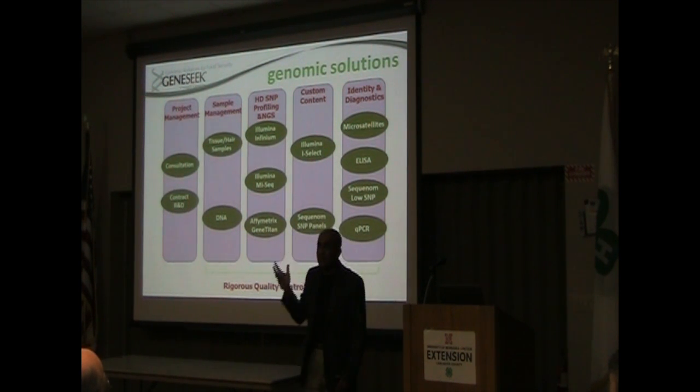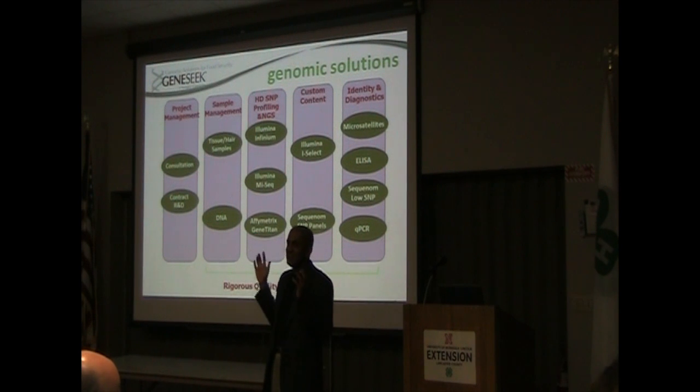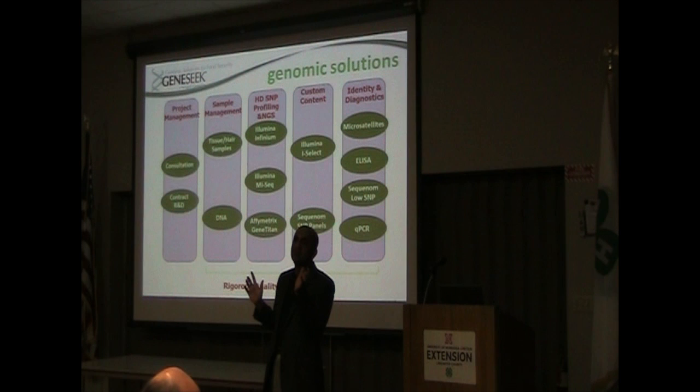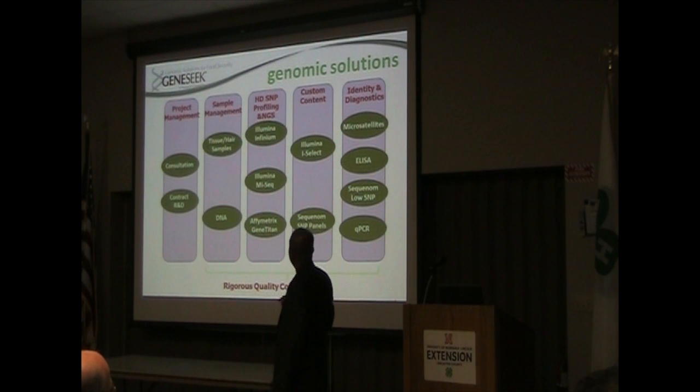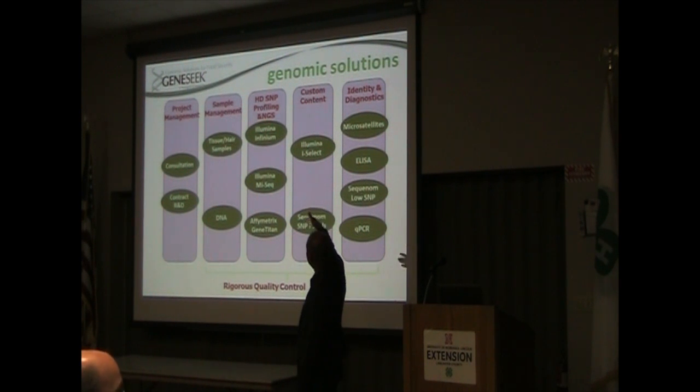Well, just so that you know, what is a SNP? It's a single nucleotide polymorphism, or a change in a piece of DNA. Okay? It's very synonymous with mutation, but it's really not a mutation. We use platforms, which I'll show you in the next few slides. What does the Illumina machine look like?